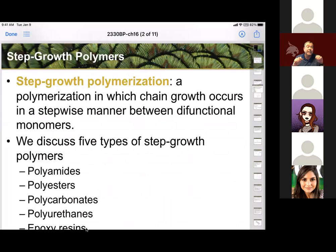That means we're going to take a chain and we're going to make functional groups out of them. So think about anything with a functional name like amide or ester or carbonate or epoxy. Those are all step growth polymers because we're making a functional group when we do it. The other type is what we call chain growth, and I'll show you that later, but we don't change the functional group in that. Here we're changing the functional groups, okay?